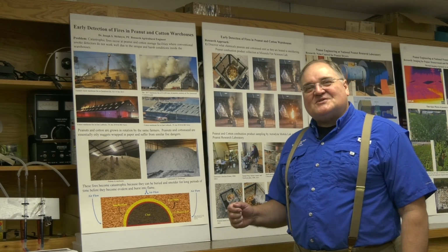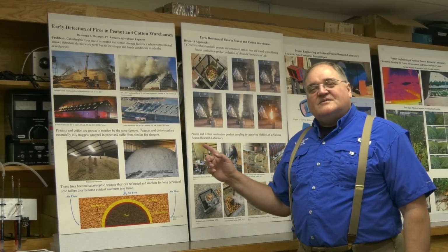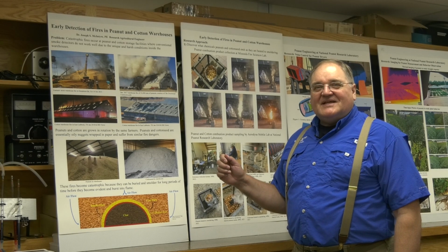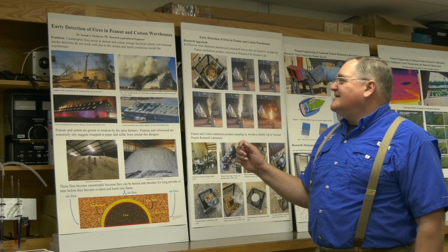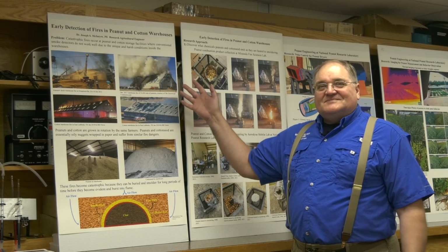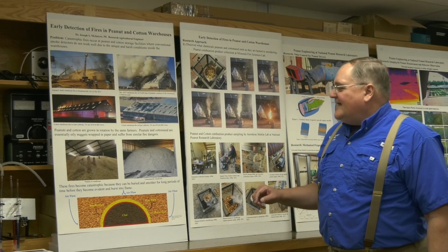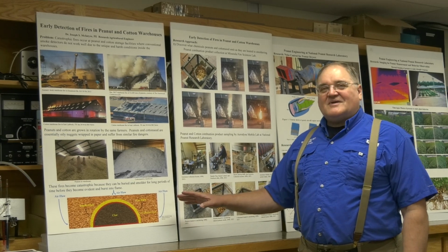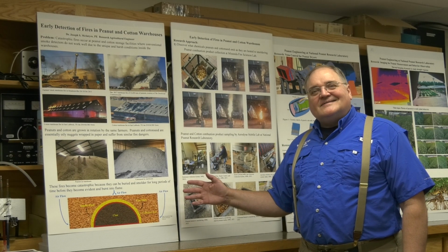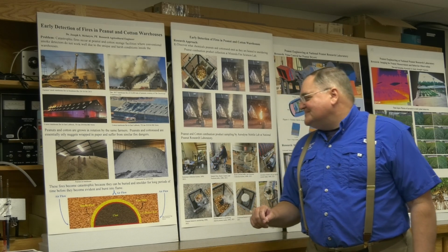My current research is into early detection of fires in peanut warehouses. These fires can be rather devastating as they involve several thousand tons of peanuts or cottonseed, and they can become catastrophic as they begin buried and smoldering in the pile, and they don't become evident until they can be very large.